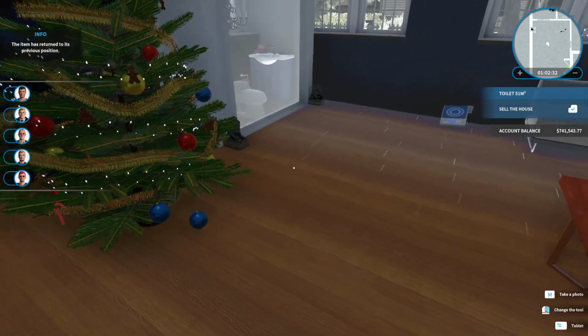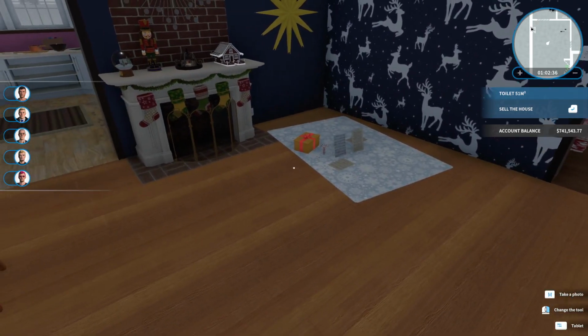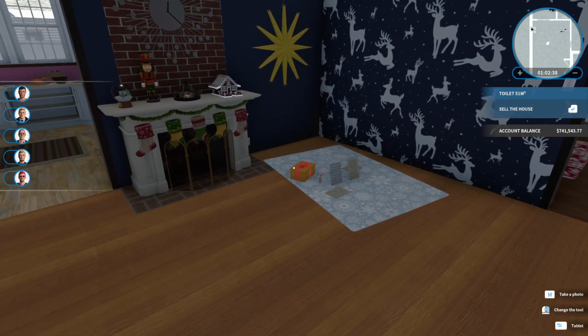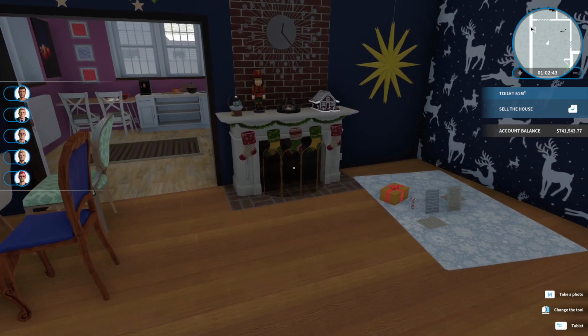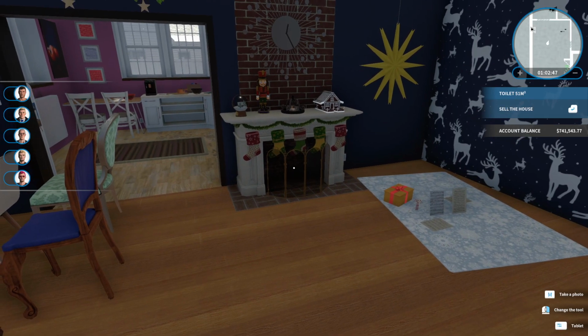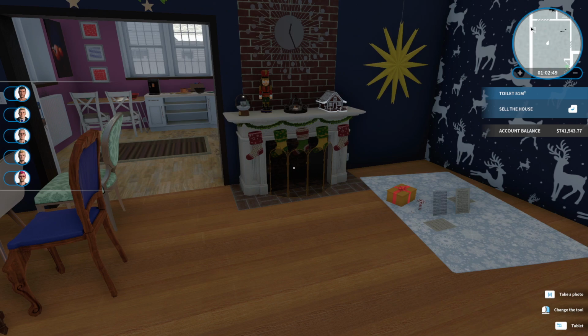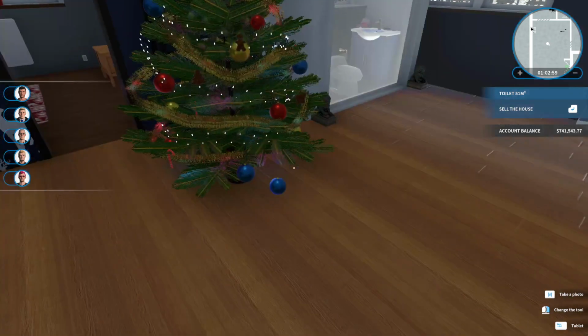Okay. So, now what? I think we should get rid of this and put the tree in the corner. We could face the fireplace the other way. Could put the fireplace in between the chairs. This is true. Could put the gingerbread on top of the toilet. Are we having a toilet in the living room too? Possibly. I think we should have a toilet in every single room. That's true. Well, we got one in here already.